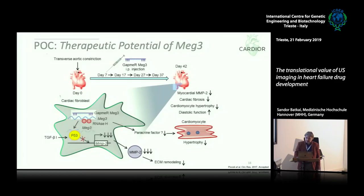So I guess that was the basic science, more of a lab area where researchers are identifying a target and getting the proof of concept, ending with a therapeutic concept. We have a candidate drug, or candidates of drugs, and now we can look at how we move forward, and then maybe at some point we will have a drug for heart failure.